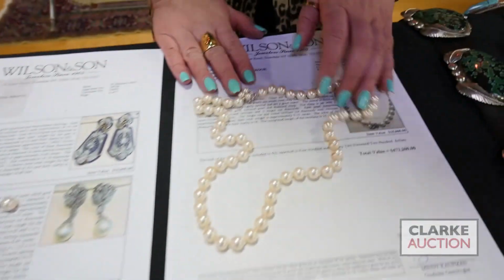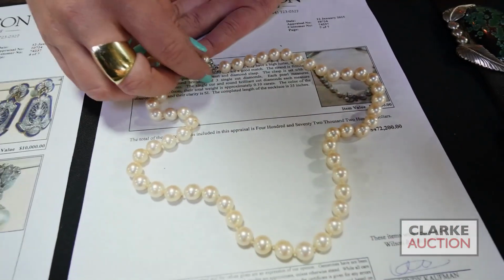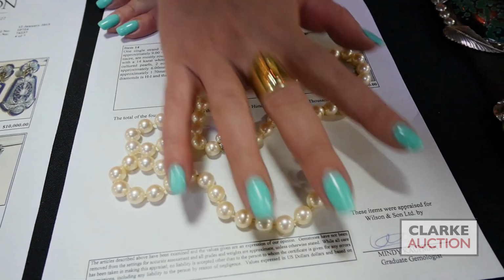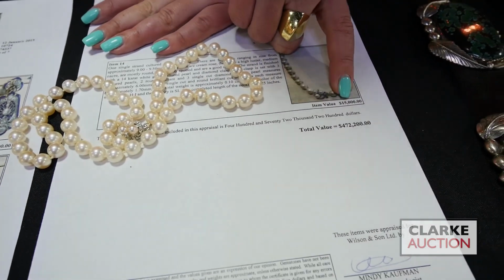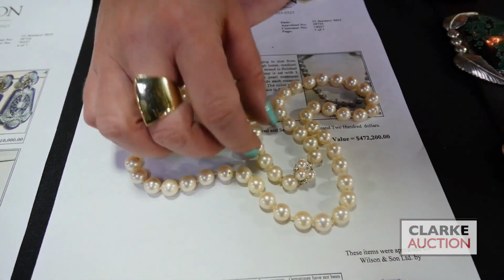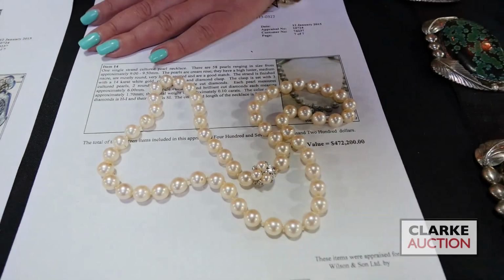And here we have a single strand pearl necklace of individually knotted pearls with a nice closure here with the diamonds and the pearls. This was given a value of $15,000 a few years back, and it's here to sell at $600 to $900. Really nice, the pearls are a nice size, nice luster, etc.